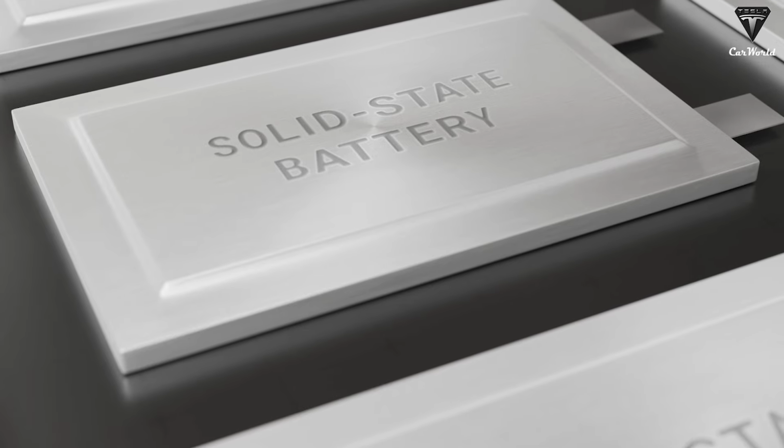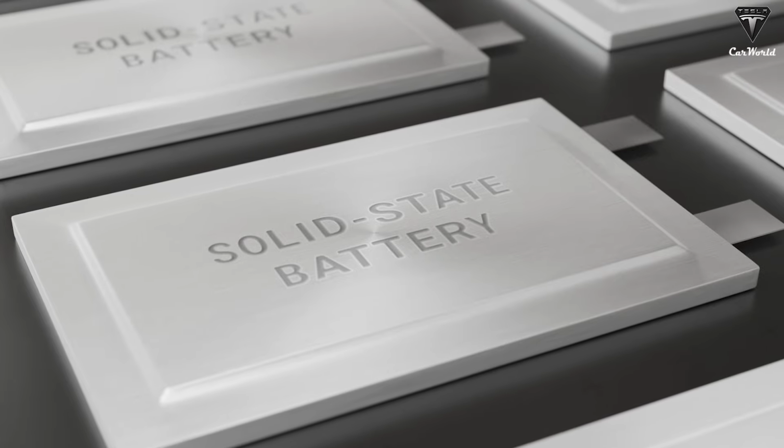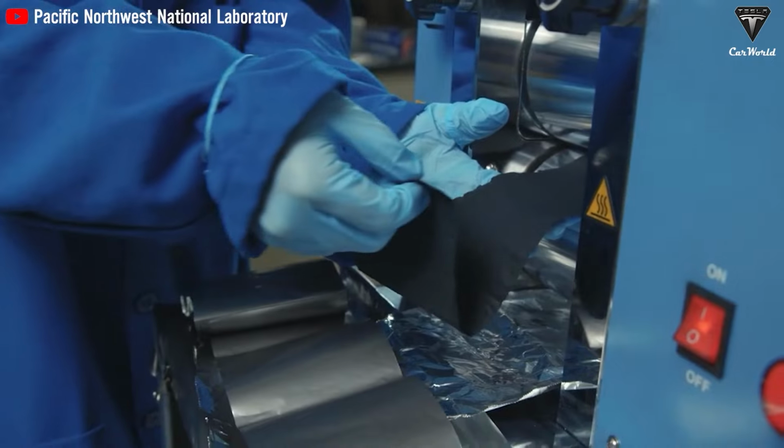But let's imagine the scenario when solid-state batteries hit the market. Will the 4680 become overshadowed? Let's compare them now. We think we should still understand the concept of these two batteries first, because that is the root of the problem. We will explain as briefly as possible.